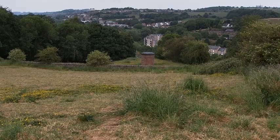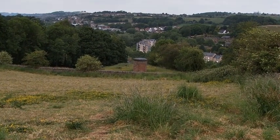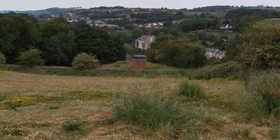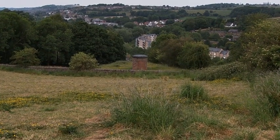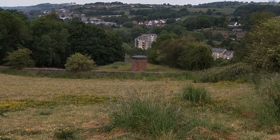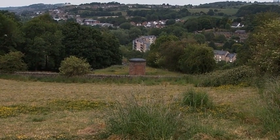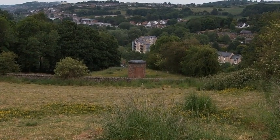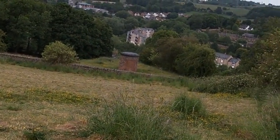So I'm now looking towards the Derwent Valley again, down to Milford. They're the new houses, and in the middle distance is a vent shaft for the tunnel. You can see how the ground levels around it. That's the spoil that came out. These shafts were used for access for the navvies to dig the tunnel. And then once the tunnel was done, they were used as ventilation shafts. And that's the purpose they serve today.